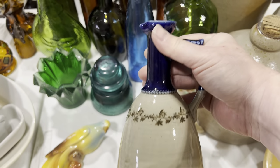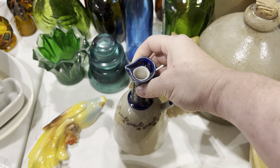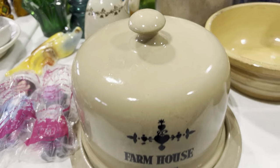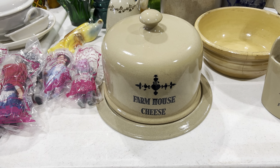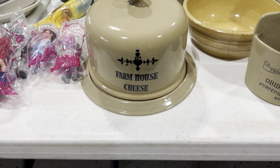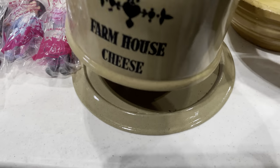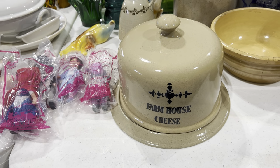This is a cool bottle. It is stamped by the maker. It came up as something, but right now I can't remember what it was. I thought this was a unique piece. I love crockery. I know it's new. I know it had hearts on it, but I thought the coolness overruled the hearts, that it was a cheese cloche. Like, okay, well, yeah, I liked it.